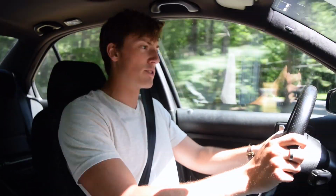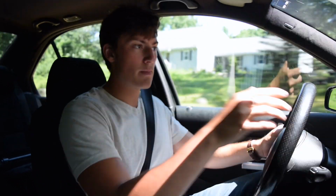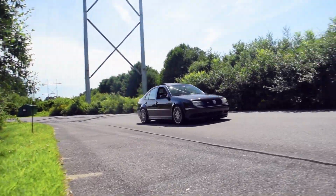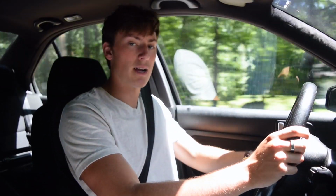Now, that 1.8 liter turbocharged inline-4 engine produces 180 horsepower and 173 foot-pounds of torque. That pushes this car from 0 to 60 miles an hour in 6.7 seconds, which is actually not too bad for its time. And it will continue to climb all the way up to 146 miles an hour.